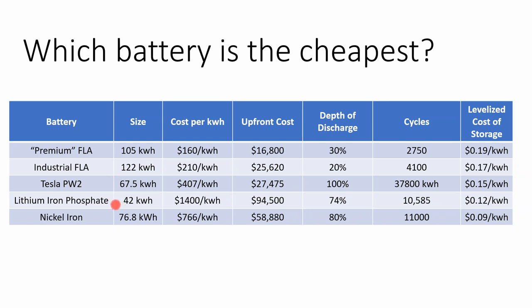The lithium iron phosphate, we just stuck on there for our comparative analysis to say, look, lithium iron phosphate for just a 42 kilowatt hour battery is so expensive that it completely busts our budget and we're not going to be able to afford this. And that's not what the client was going to spend. So even though this is the top shelf, longest life cycle, maintenance free battery, the capital cost is what really killed it.